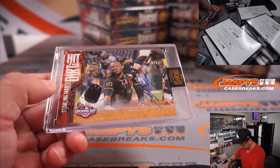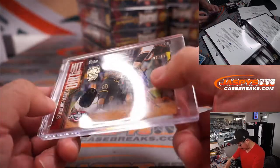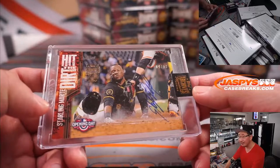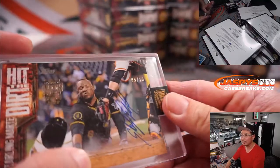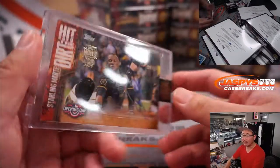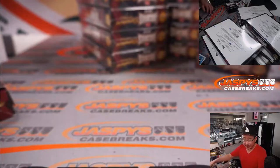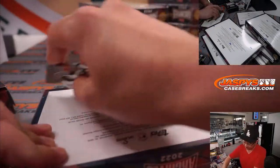I think this goes landscape mode. That's a nice photograph right there. That's Starling Marte. Hit the dirt. There's his autograph. That's 9 out of 13. That's for the Pirates. And that's gonna be for the NL Central. That'll be for Jeremy.